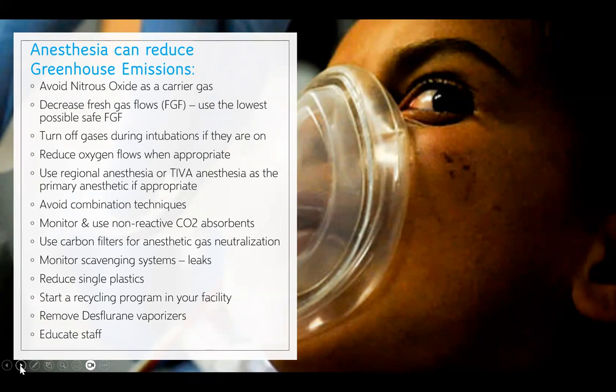Decrease your fresh gas flows, use the lowest flows that you can possibly use. Turn off your gases during intubations. I've seen this so frequently where they'll get the patient off to sleep. They'll need just a little bit more, so they'll turn on some anesthetic agent. They go to do the intubation and they leave the gas on. You're gassing everyone around you at that point.